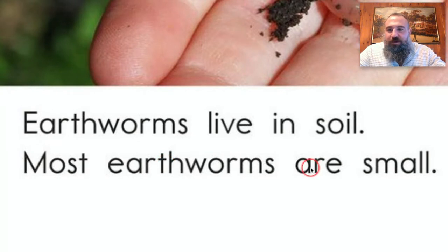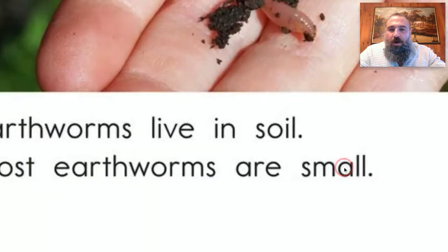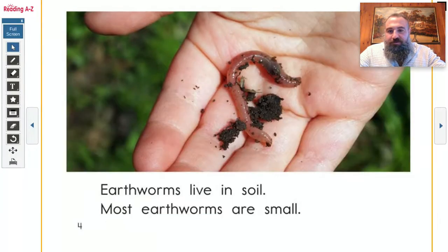There's that really fun word. What do pirates say? Arr. And then we have this nice little word over here. SM, blend up the ghost. AL is a sight word that says all, you say small. Let's reread that to make it make sense because I am not getting anything right now. Most earthworms are small. Well, that makes sense. Picture power would definitely tell you they're small. Not the first thing I would think of though when I see a picture of a gooey looking thing.